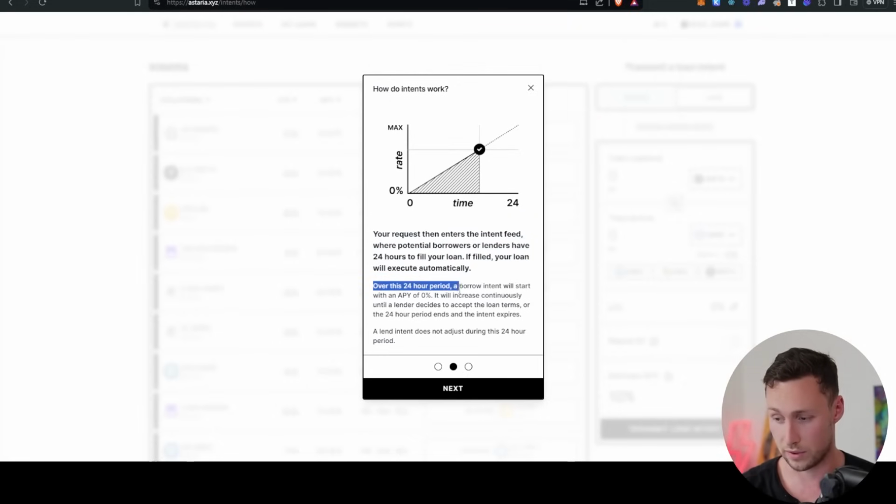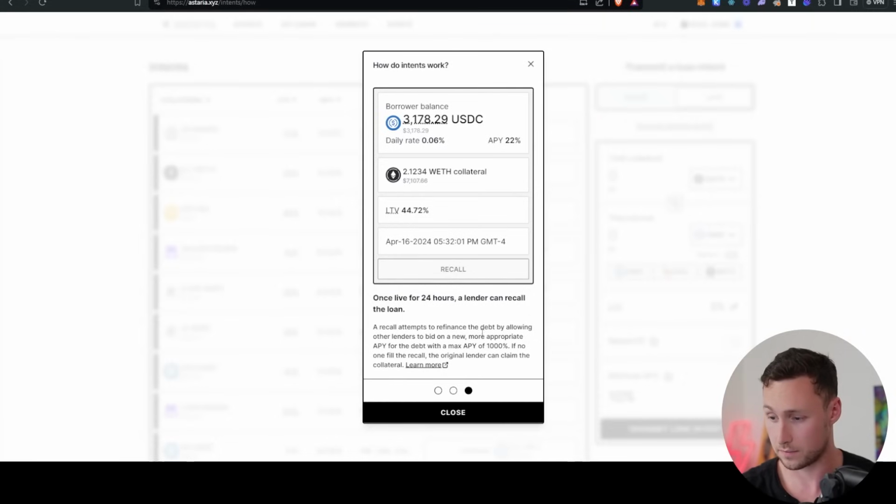And during this 24-hour period, the borrow intent starts at an APY of 0%, and then it increases continuously until a lender decides to accept the loan term. So it's like an auction, basically. And note that a lend intent does not adjust during the 24-hour period. And then once it's live for 24 hours, a lender can recall the loan.